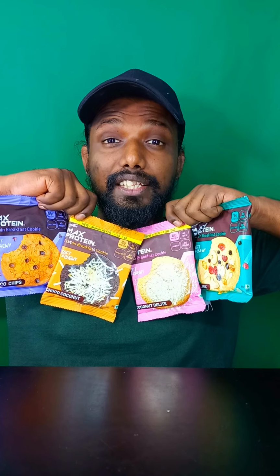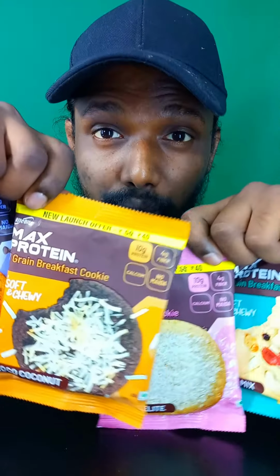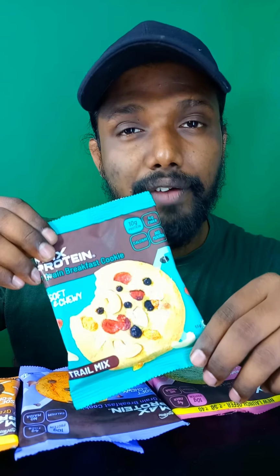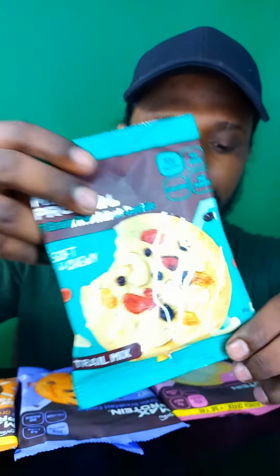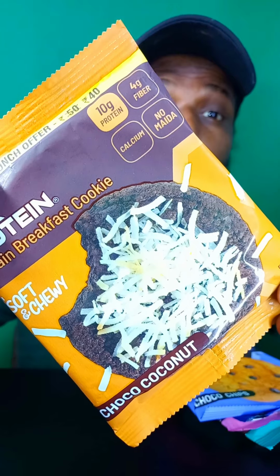So guys, I'm gonna try some different types of cookies. So guys, let's try it. We have four different flavors. First, we have this nuts. We have different types of nuts. Coconut Delight, Choco Chips, Choco Coconut.